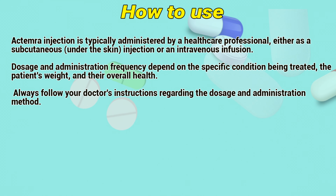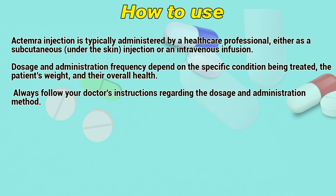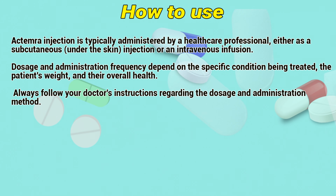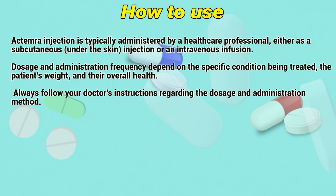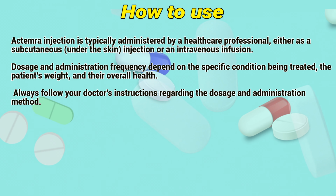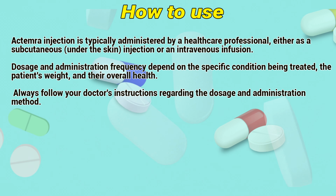How to use. Actemra injection is typically administered by a healthcare professional, either as a subcutaneous, under-the-skin injection or an intravenous infusion. Dosage and administration frequency depend on the specific condition being treated, the patient's weight, and their overall health. Always follow a doctor's instructions regarding the dosage and administration method.